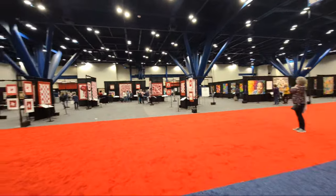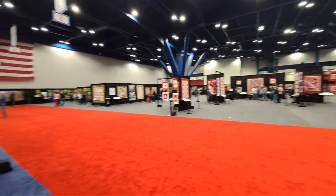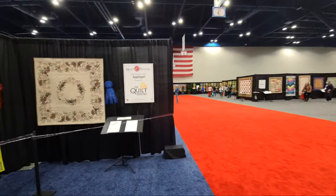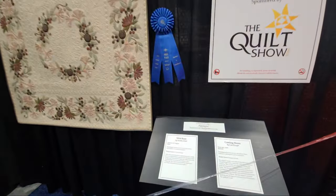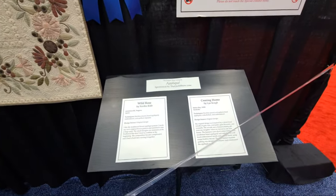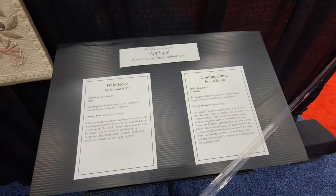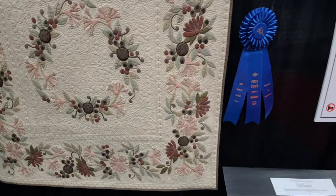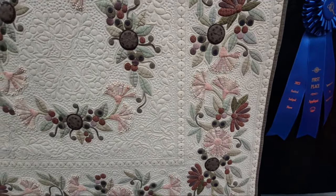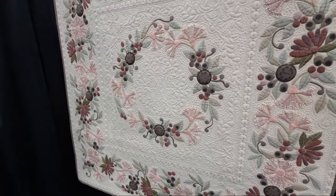I love that somebody did this. So this looks like a red work section and somebody did the abstract elephant over there. Oh good, here's the applique winner. I was wondering who won first in applique. I am always interested in that. Looks like first place is Lynn, I don't know how to say her last name, but let's look at this. Oh, we've got some needle turn going on here. Needle turn.